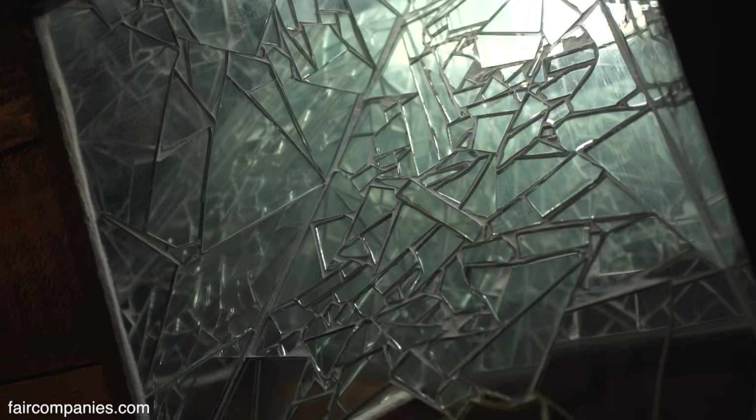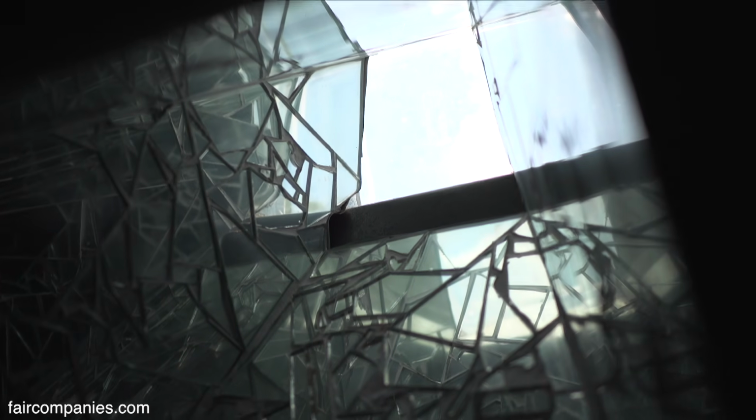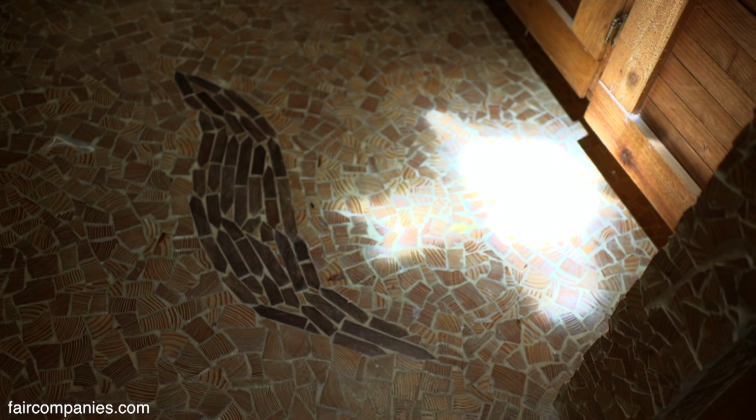We have a skylight up here. It's not really a skylight, it's known as a solar tube. It's just mirror, you know, light comes in there and bounces around the mirrors, and then the sunlight hits that and it models down here. See the sunlight hitting on the floor?